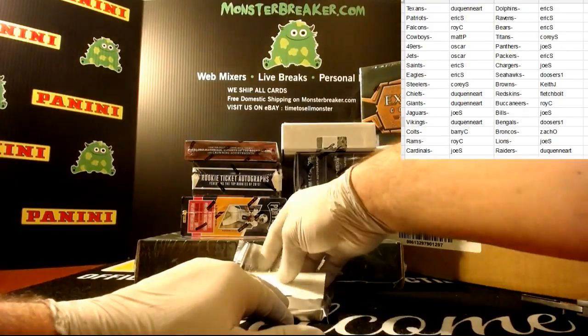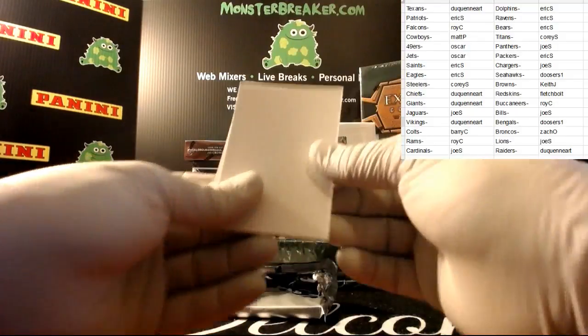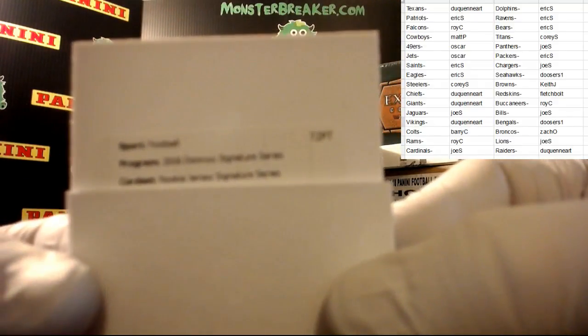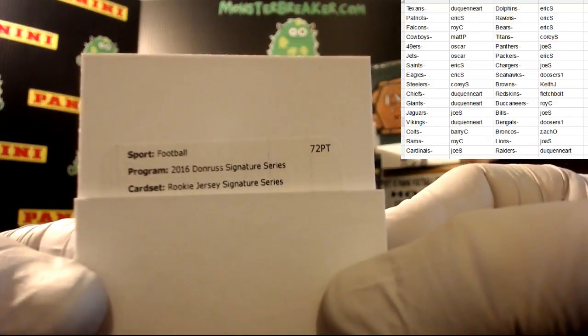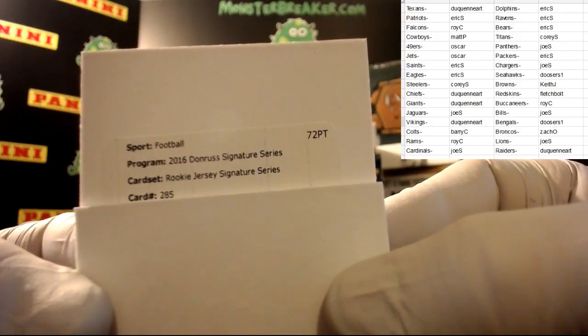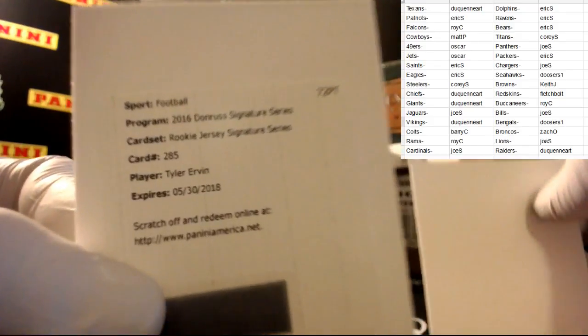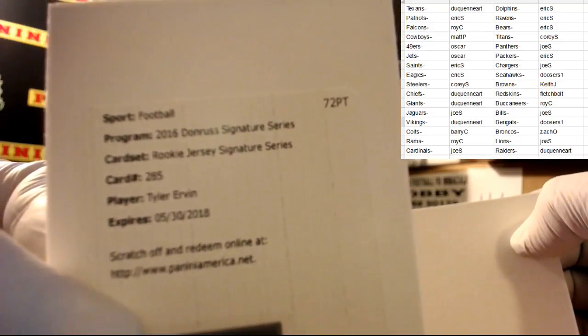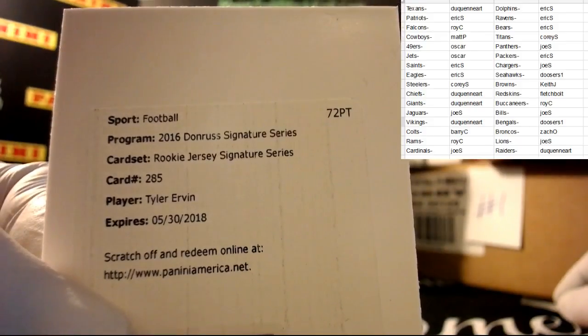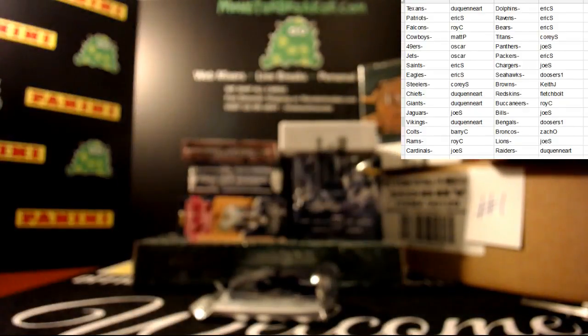We have a redemption. Who could it be? I go with rookie jersey signature series. Card 285. Tyler Ervin for the Texans, autographed jersey. Texans are going to DU.